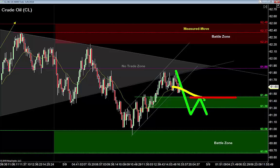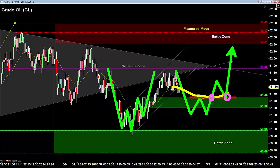And I've got two specific setups that I can look for here. One is the failure and the other is the pullback, right? These are my two favorites outside of this range. One, of course, is the failure. The other is the pullback. And again, if you look left over here, you can see how that works. One try, two try, up, back, and go, right?